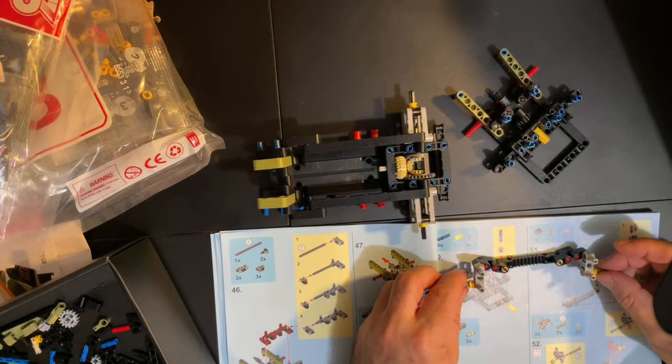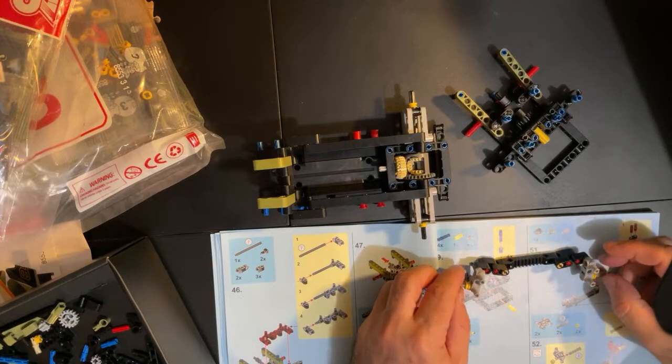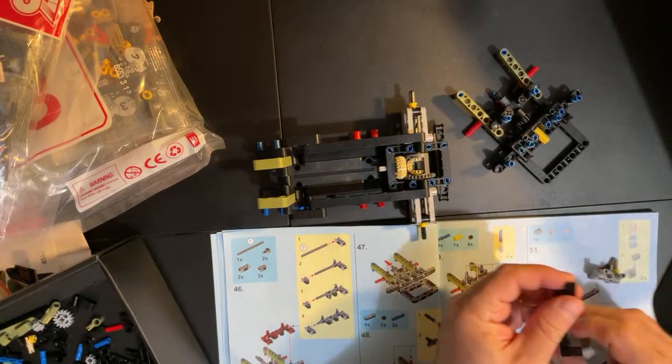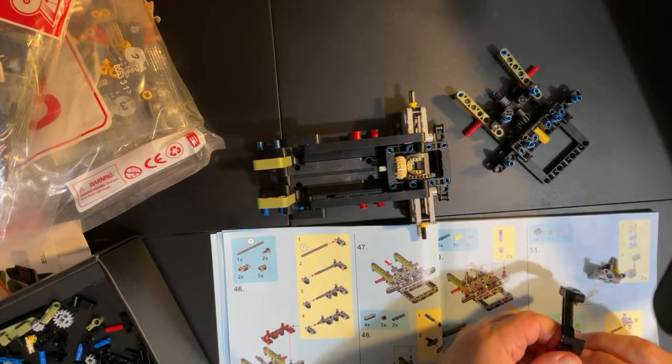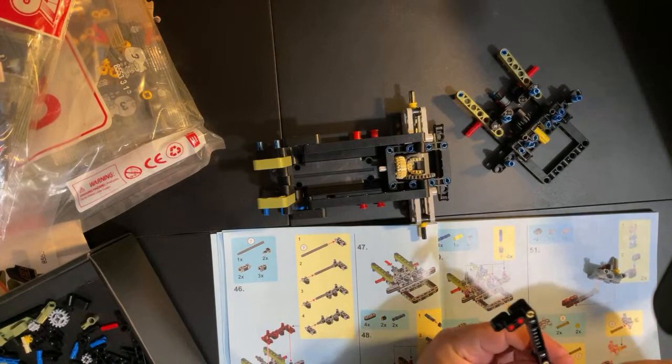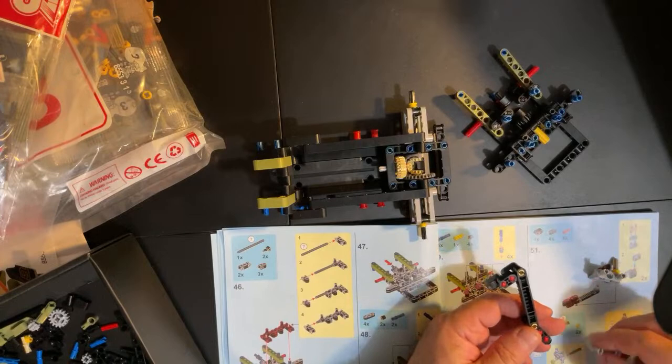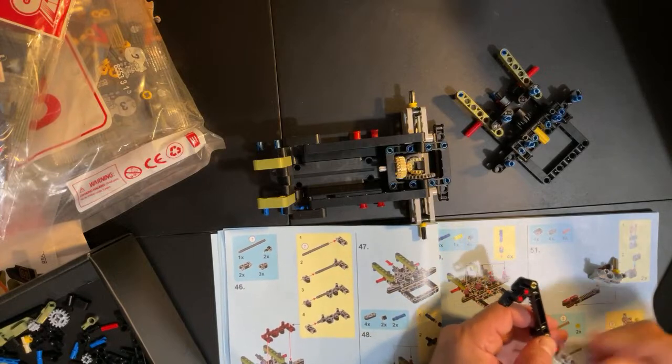All right. I did it wrong. I'll tell you what I did wrong. I put it through the right hole, but from the wrong direction. So this is where it gets tricky. I want to put it through.